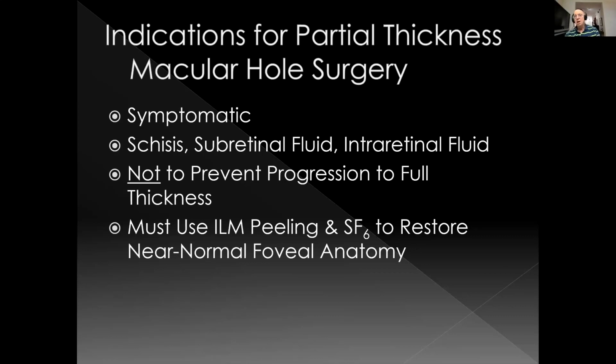You certainly accomplish that, but once again, you don't know who to operate on and who not to operate on for that reason. But I emphasize, as I alluded to earlier, the need to do ILM peeling and use gas. Numerous people say, oh, it's a partial thickness hole, we don't need to do gas. I promise you, you're not going to get satisfactory return to normal foveal anatomy without ILM peeling and without SF6. Well, let's just use air. I don't think air is as effective. Can I prove that to you statistically? No, because I'm uncomfortable randomizing. When I've seen patients that others operate on with air, I believe there's a lower success rate. I have not carried that argument to the point of using C3F8, however.